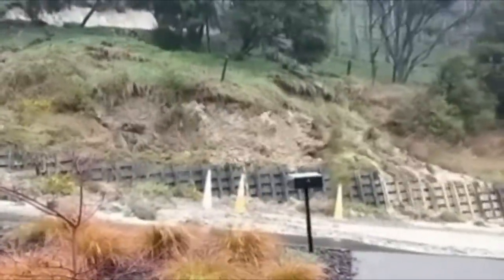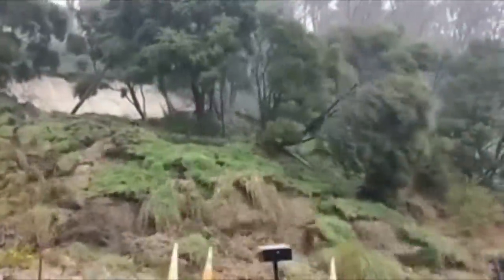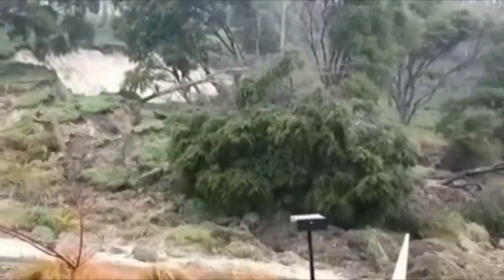Water may be the most powerful force on the planet, and it has shaped the landscape to its will. Watch what it does to this hillside. The earth itself doesn't stand a chance against the relentless efforts of the rain.